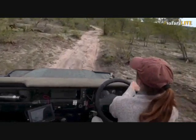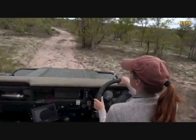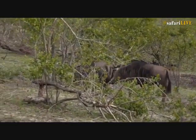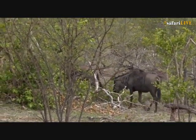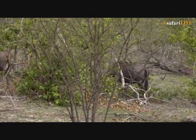Oh, here's something. Hello, gnus. I love watching wildebeest. Here's another animal, on the theme of babies, to be excited about at this point. Probably not just yet, though. They've got another month to go before the births are imminent.